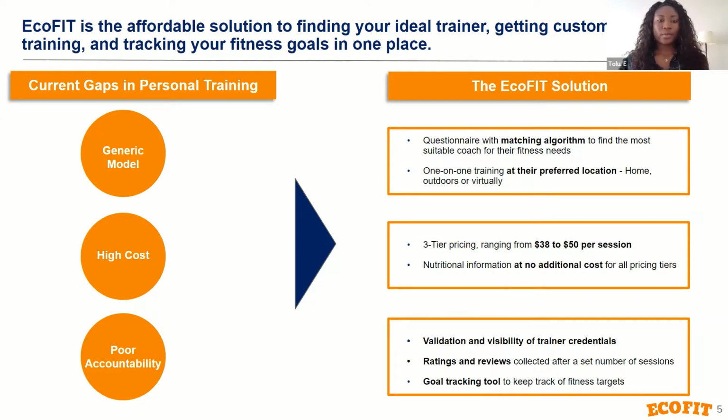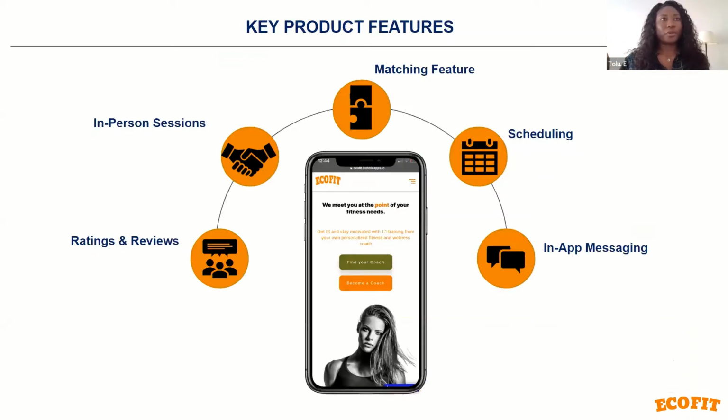And lastly, we are going to ensure that the trainer's credentials are validated and also made visible once you're reviewing your trainer. Also, ratings and reviews would be collected and provided to those who want to get fitness training from a certain coach. And lastly, we're going to have goal tracking tools to keep track of your fitness targets and successes. So we're going into the demo, and Felicia is just going to tell us what the features are and walk us through.